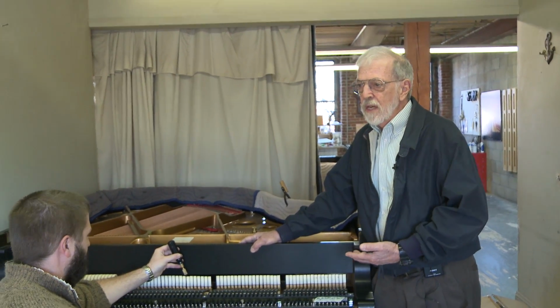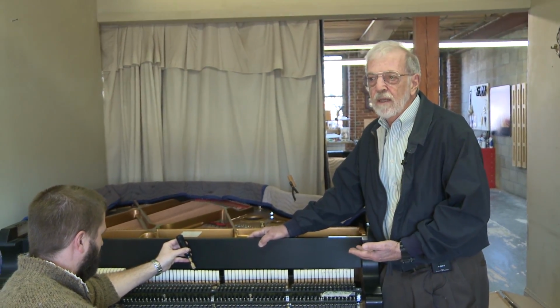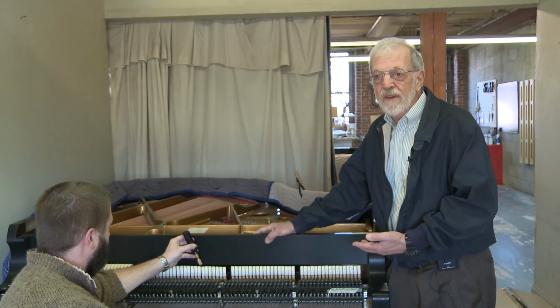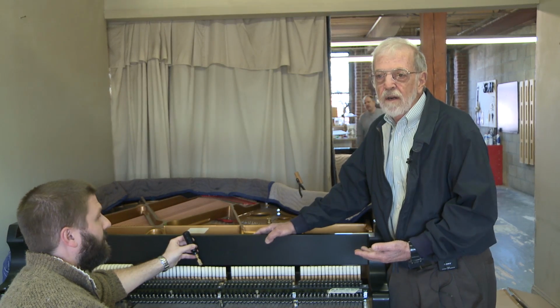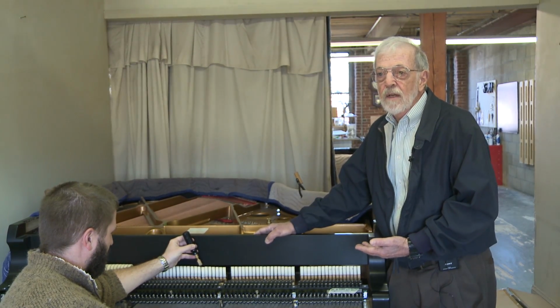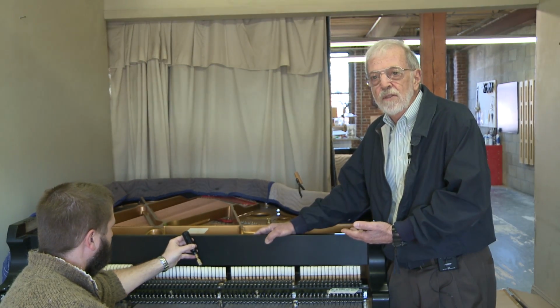At this point it plays well, but it doesn't sound very good because the hardness of the hammer isn't quite right. If the hammer is too hard, it's a harsh, unpleasant sound. If it's too soft, it's not very powerful and not very well defined. And so the voicer, or the tone regulator, basically works with the hammers until a musical sound is achieved throughout the instrument.